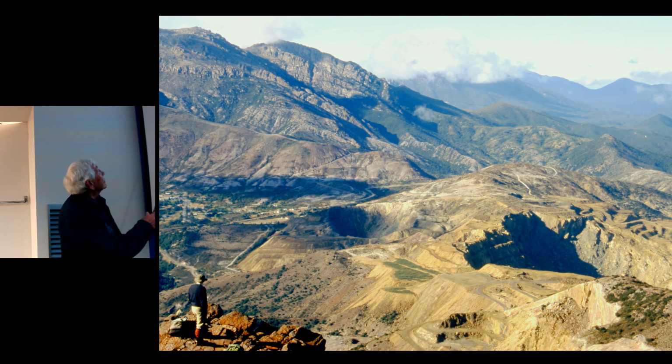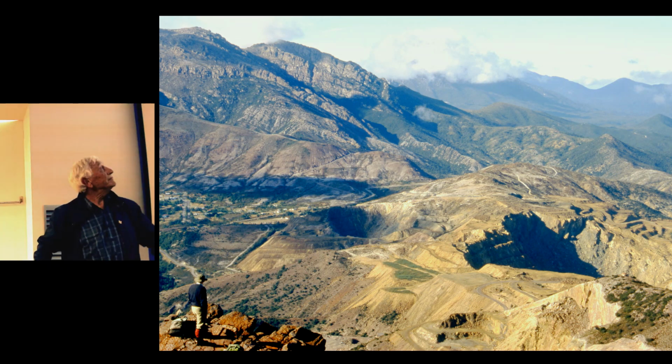And this is Mount Owen over here of late Cambrian conglomerates. They're another one of the big units of Tasmanian geology.